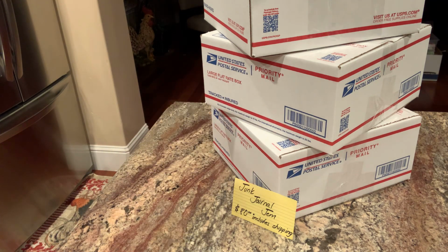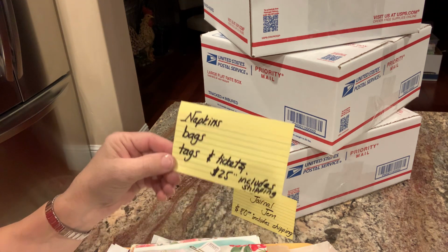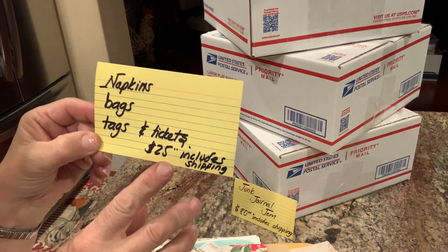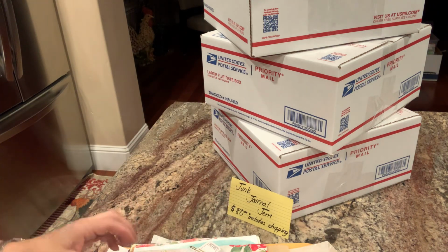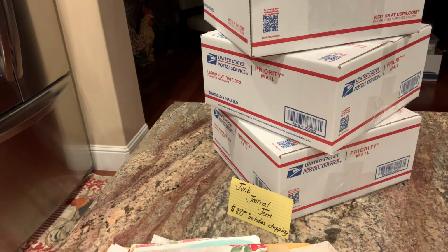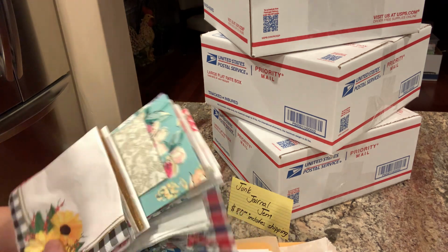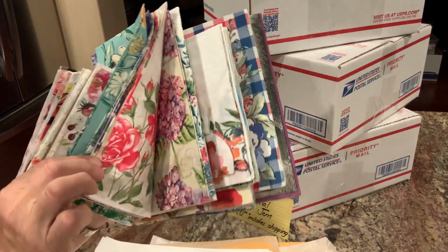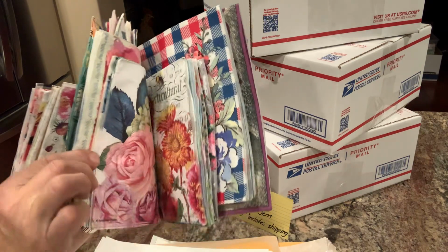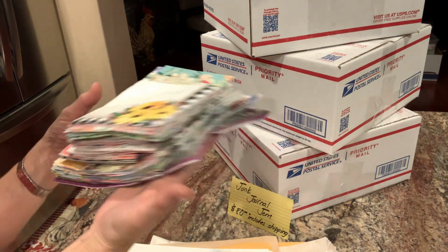Another thing I'd like to share with you this evening is my napkin tags and ticket packet. It's going to be $25 shipped. It comes with 50 napkins, beautiful, in all sizes that you can use for your glue books, journals, tags, and pockets. Beautiful, colorful, and bright. Fifty of these, really nice little stash there.